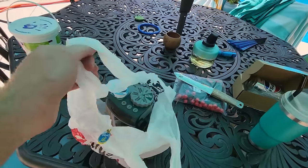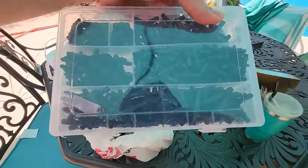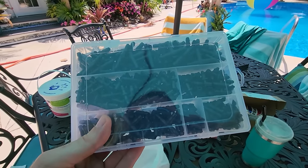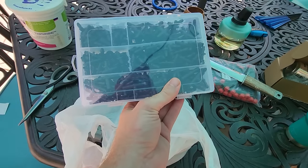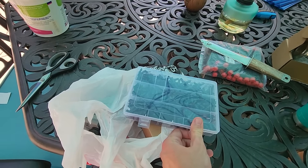I have my timers right here. I got them this kit. That was loud, sorry. That they can keep at their house so they can have more independence when it comes to their drip system and not have to rely on me to come over there to do stuff with it. It's actually a really nice setup.